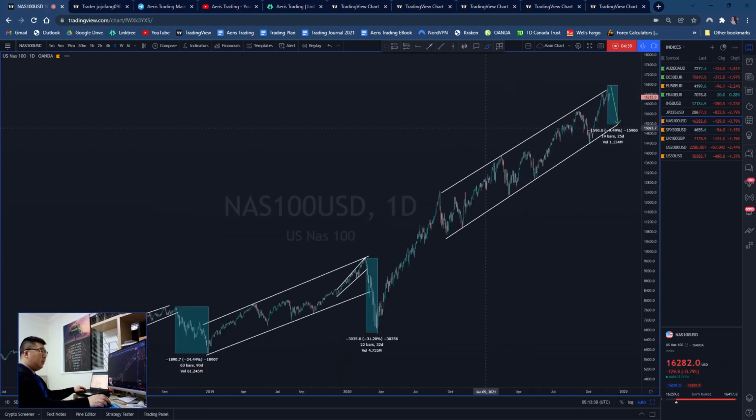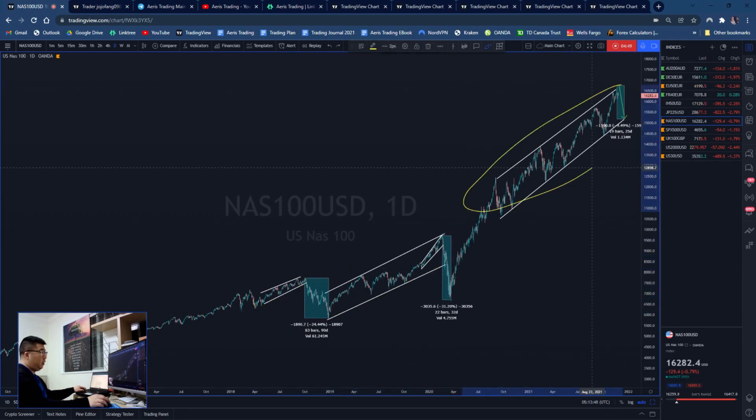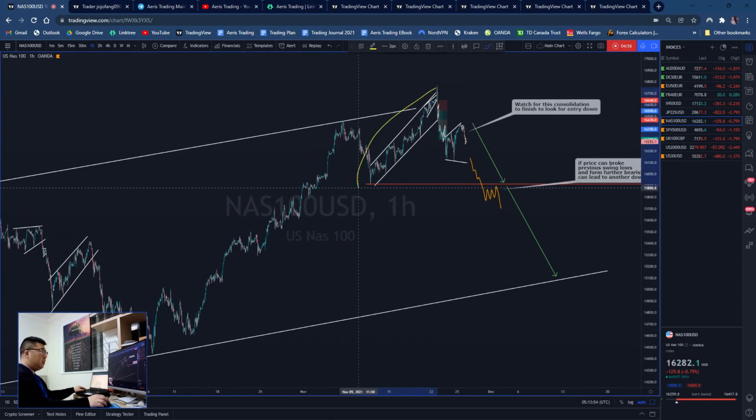Now we're going to look at Nasdaq here. Nasdaq is also in that similar higher time frame price action that we're always used to, an ascending structure that has happened many times in the past, and that is a sign of a bearish reversal price action. And if we look at the lower time frame here, we have a similar kind of ascending structure pushing the price up very, very correctively.